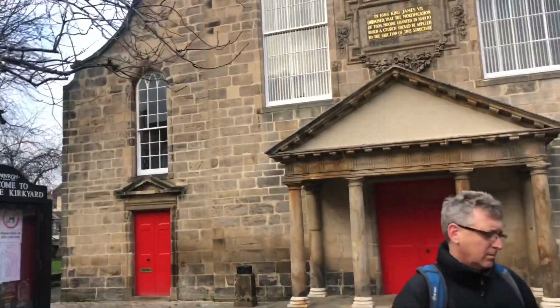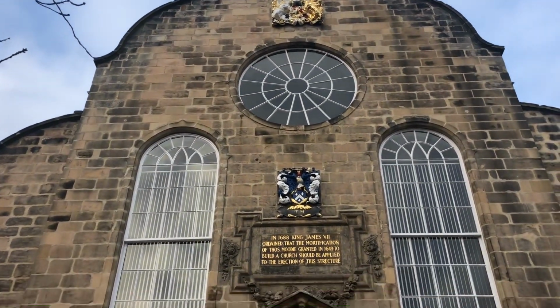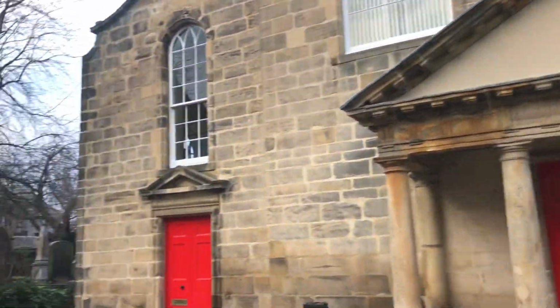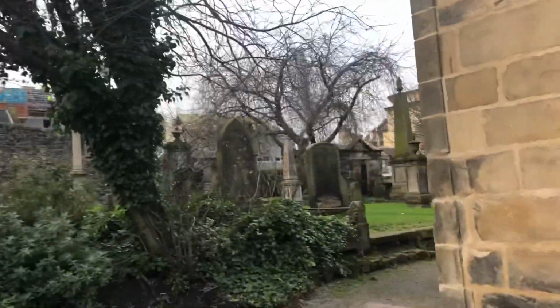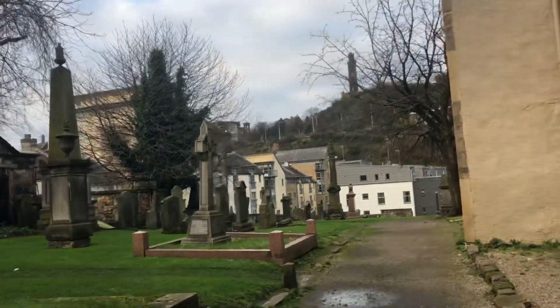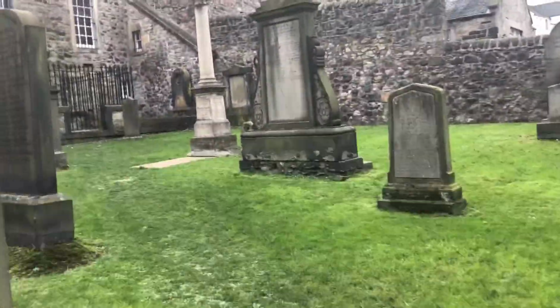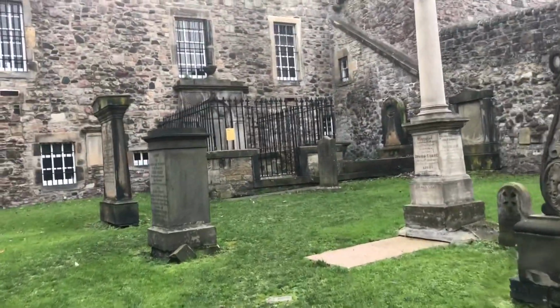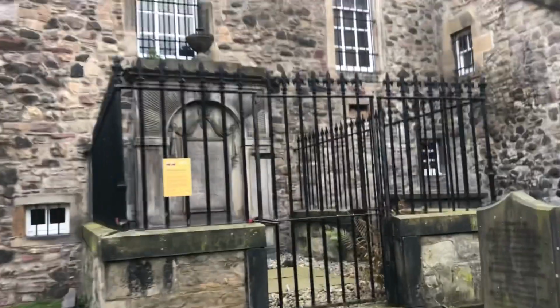And if we look just up here, we see the escutcheon of Nassau and the Dutch influence on the building. And as we walk around here, I'm going to show you the resting place of Adam Smith, the philosopher, economist and historian. Now there's actually a little path leading up to his grave, so I'm doing it with a bit of respect. And as we just come to here, we have Adam Smith's grave.